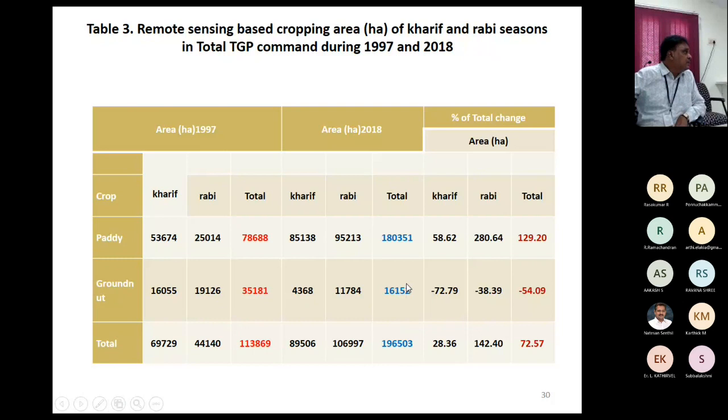So that means what? More irrigation facility, more irrigation water has been made available to the poor district people. So they have shifted their crops from groundnut to paddy. And similarly, in the Kharif and Rabi areas also, because of the irrigation, earlier they used to grow only Kharif crops, that is rainfall dependent. Now in certain areas they are using both the seasons. They are going for irrigated crop. So you can see the drastic, abnormal increase in paddy cultivation. This shows the importance of the project from the irrigation point of view for Andhra Pradesh because of the Telugu Ganga project.